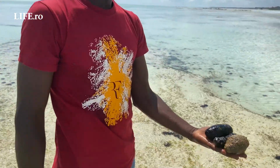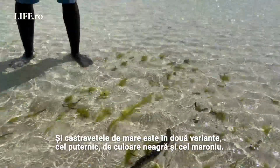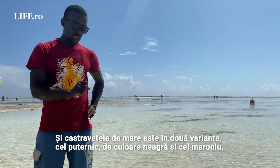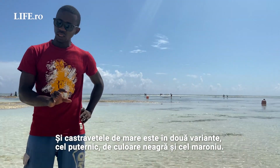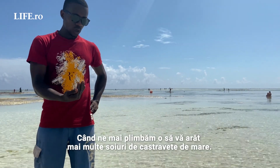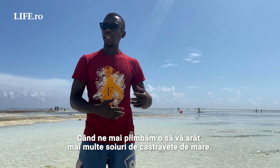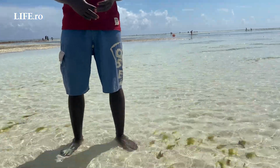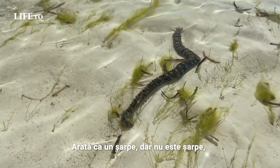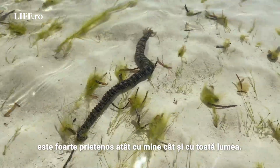Here we have three types of sea cucumber. We have this one, we have a stronger one, the black, and we have a brown. When we go on the reef, I will show you other colors and other types of sea cucumber. It's not a snake. Even if sometimes it looks like a snake, it's not a snake, and it does not bite. It's really friendly for everybody.